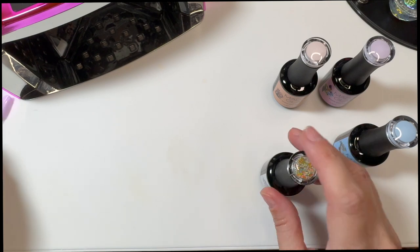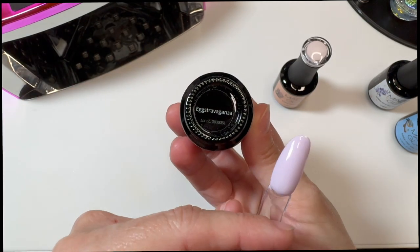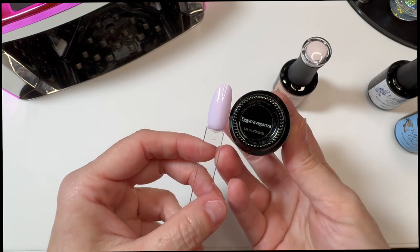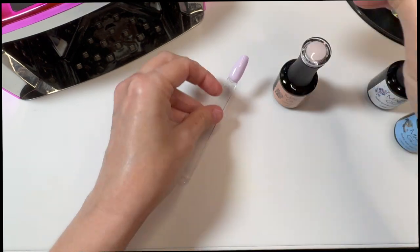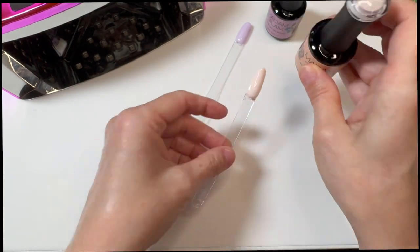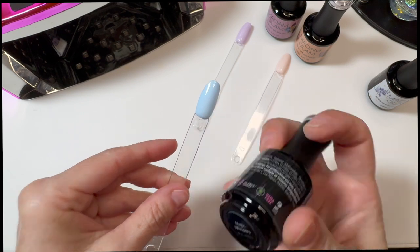All right. And I've gone ahead and swatched them. So, we have Extravaganza. I would call it lilac, not really pink. The bottle looks like it would be pink, but it's not. It's more of, I would consider it lilac. And then we have Egg Mania, which is a light peach color. And we have Magic Whispers, which is a pastel blue.